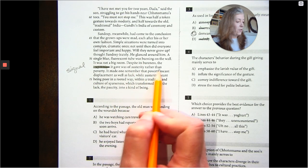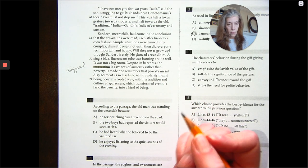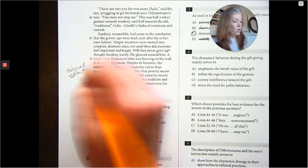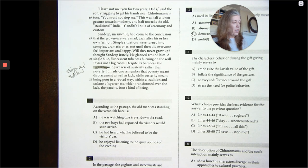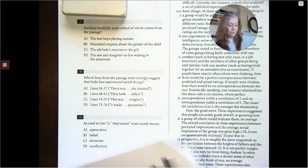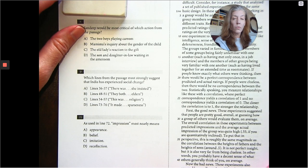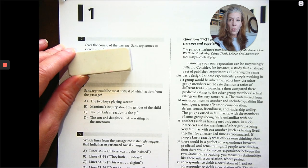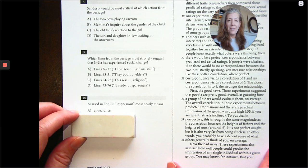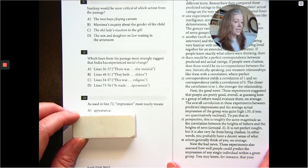Despite the signal it gave, the show it gave was austerity. Rally. All right, let's have a look. Appearance. I like that.